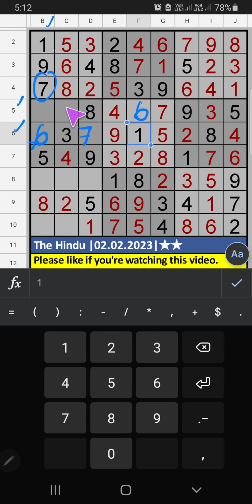Then 5th row, 2 numbers are remaining, 1 and 2. Column B, we have 1. So 1 can't come in the cell, 1 is confirmed here. Then 2 is here. Then column D, only 1 number is remaining, 6.